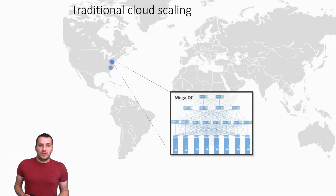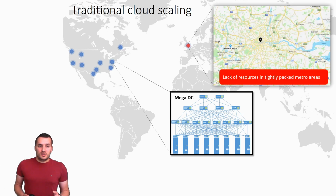At the beginning of the cloud era, data centers were built in remote areas that had cheap power, connectivity, and a sufficiently large piece of land to accommodate mega data centers with tens of thousands of machines. However, finding such large plots of land in regions like Europe or the Far East is challenging. Moreover, there is an increasing desire to minimize latency to customers by placing data centers close to large urban regions, which amplifies the problem of finding land for mega data centers.